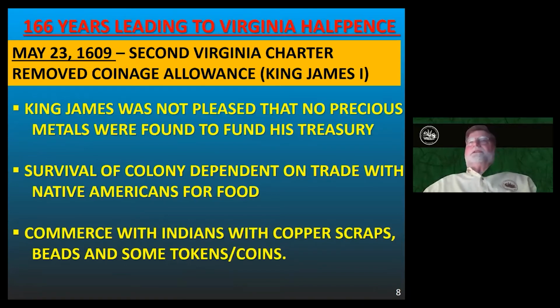And when they didn't find the precious metals, word got back to King James I, and 2 years after they'd landed and tried to make a settlement there and tried to find the precious metals, King James was disgusted, and his support for the colony decreased significantly, and he came out with a second charter.